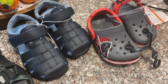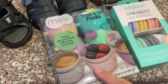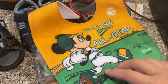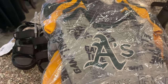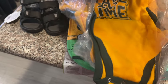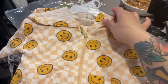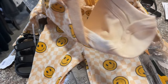So cute. They also got us these snap and go pods. You can use these for food, baby food, or snacks. These linkables, you hook them up to your stroller and then you can hang things. So that's cool. And then look at this bib, Future Athletes All-Star, and it's Mickey. So cute. Also, this set of onesies, A's. Yeah, they're all A's. It's like a whole set. That's nice. This is so cute. This is size 18 months. So it's a whole set, pants, onesie.